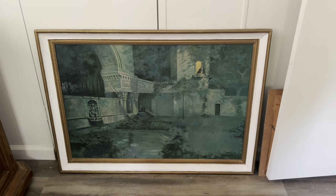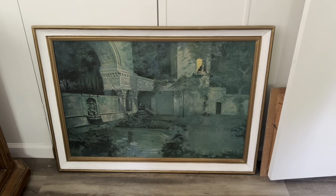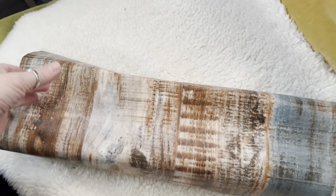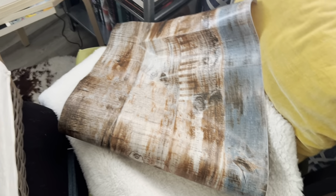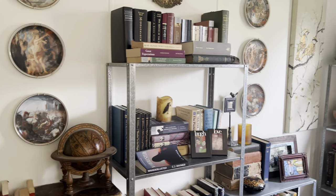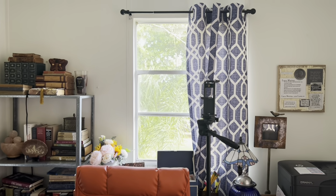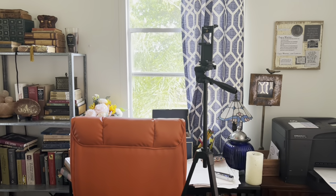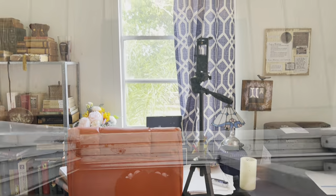But I want to do something with this to make it feel more like an authentic painting. I have some leftover wallpaper from the dining room, and I wish I had enough for this entire wall. I do not. So I'm going to wallpaper this wall instead. And I think that'll be really nice, especially with the desk there.